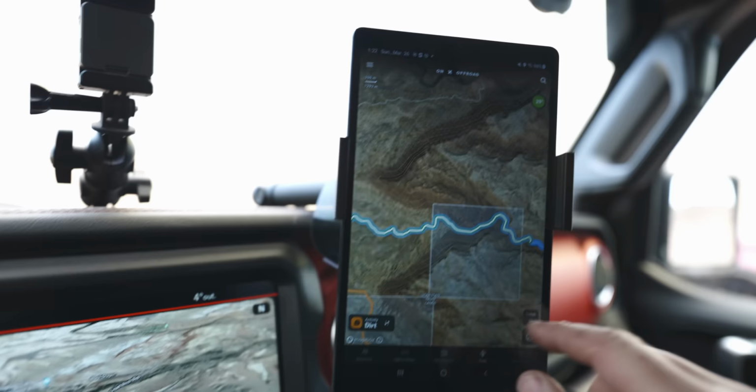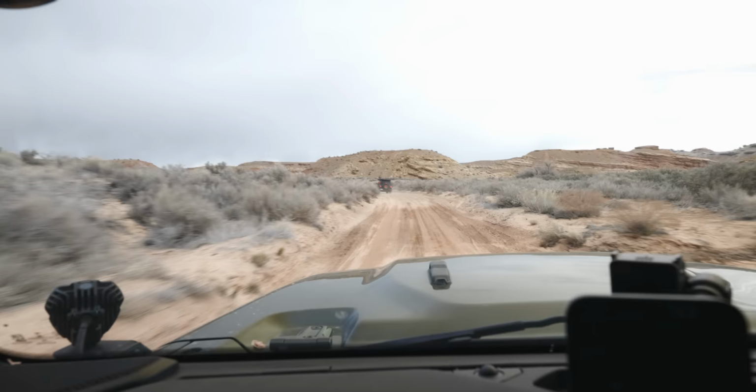Stick around. All right, this route is marked on Onyx, so this is where we're going to be going through here. Going to need a new alignment after this trail. Yeah, that last one was rough.